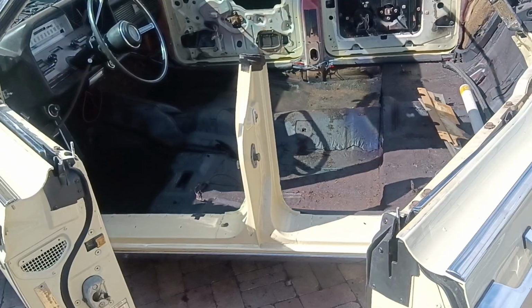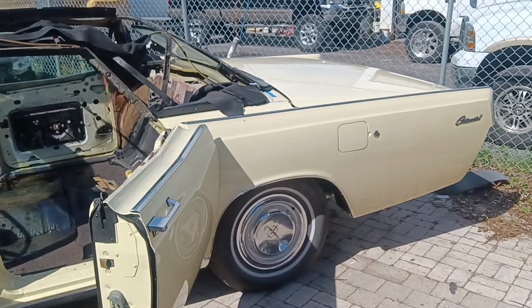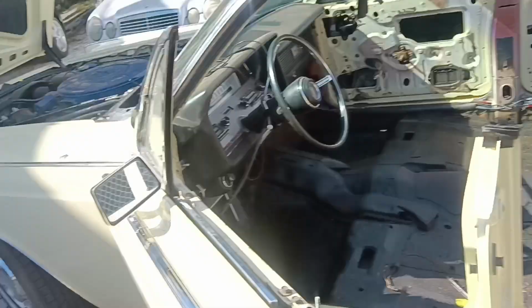That's a cool car. Definitely boat-tastic, man. I love these old girls.